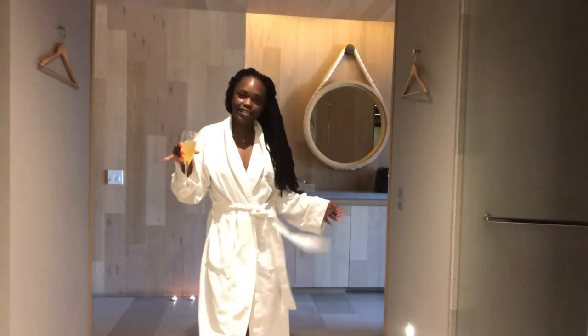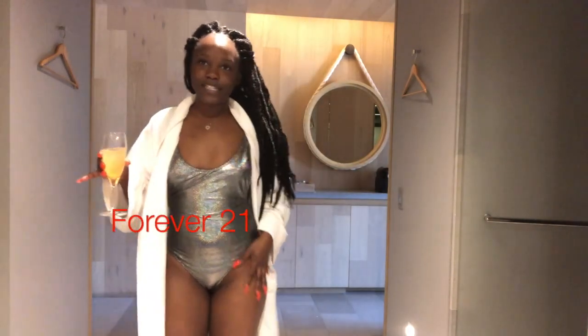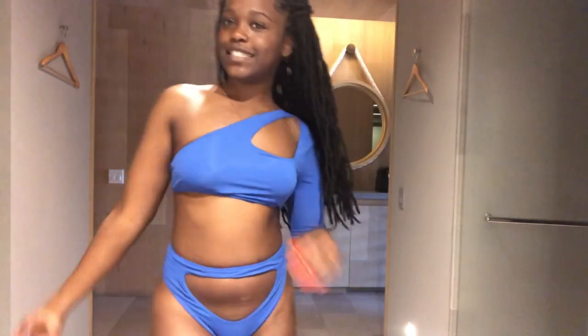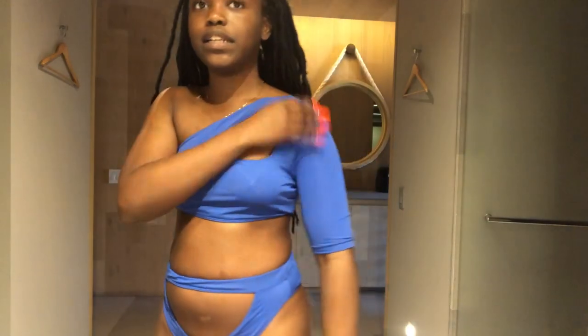I have on a one piece from Forever 21. And I have to put the prices and everything below and size, all of that, okay? But this is this one. Like a holographic one piece. Oh yeah. I like it because I got the orange nails, the one sleeve that comes around. I like the cutout in the front and the back.